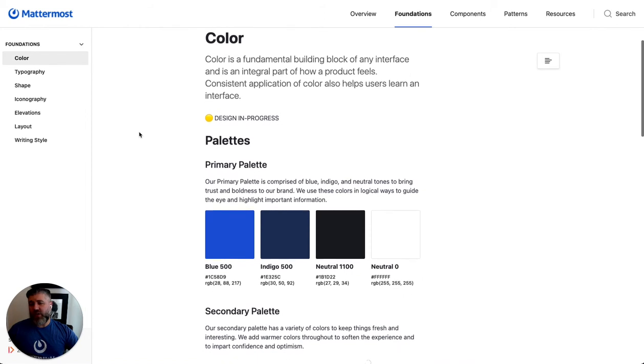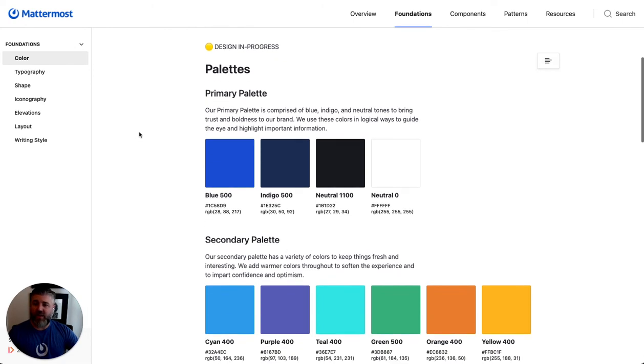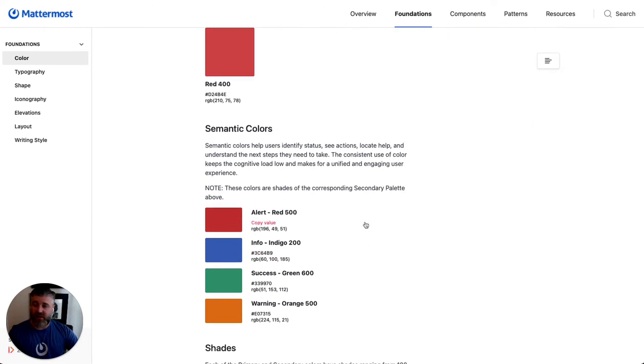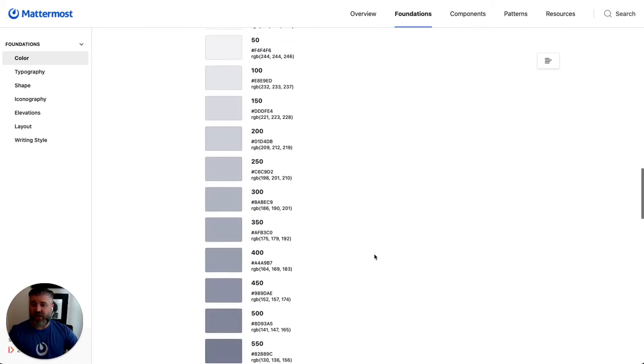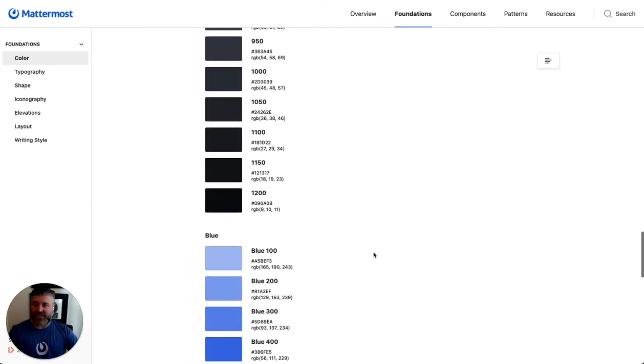So with color, one of the things that we stepped back to take a look at was how can we have a much more scalable color palette with our theming, thinking about things such as accessibility, bringing in semantic colors for alerts and info, success, warning states, and a variety of different shades and variations on color to make sure that we are solving problems with color as needed.